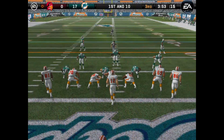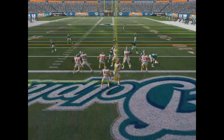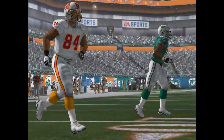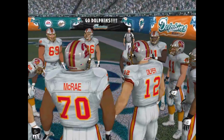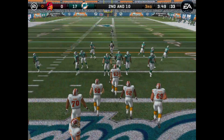Defense, get ready. Come on. Only one man back. Go low. Come on. Stepping up, throwing. And he dropped it. All he can do is look at his hands and wonder what the heck happened. The intended receiver on the play. Second and 10. Ball on the 2-yard line.